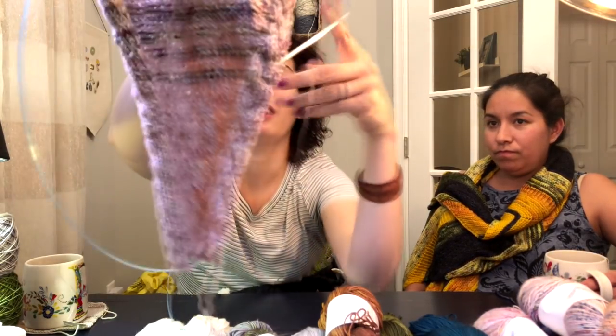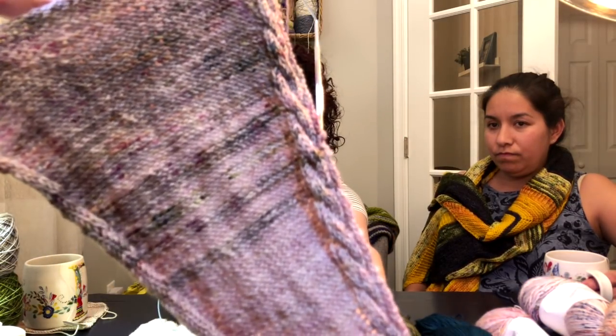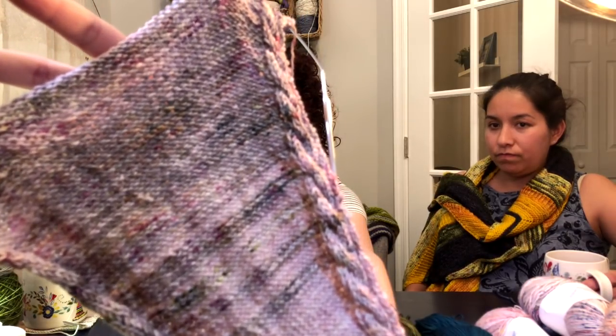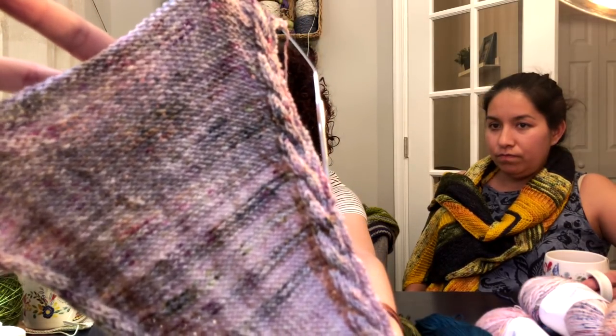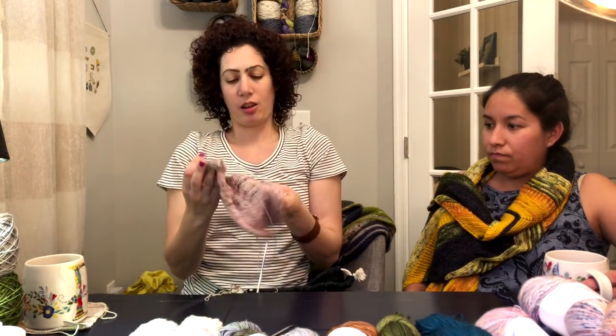So here it is. I am in love with it. It is actually knitting up pretty quickly. I love, love, love, love my colors. They're my haul from EYF that was brought back to me by Donna.